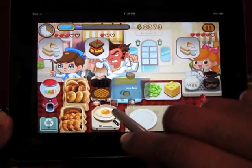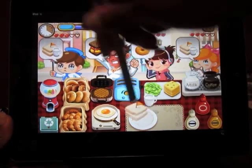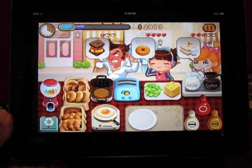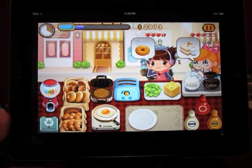If you like this type of game, and really, who doesn't, you might want to check out Bonnie's Brunch. It is in the App Store, and I personally think it's a lot of fun.